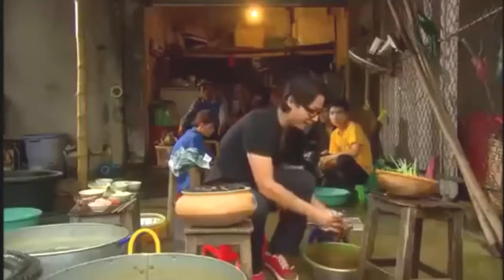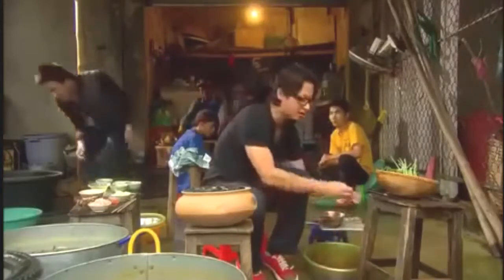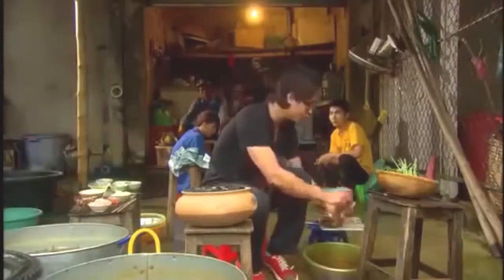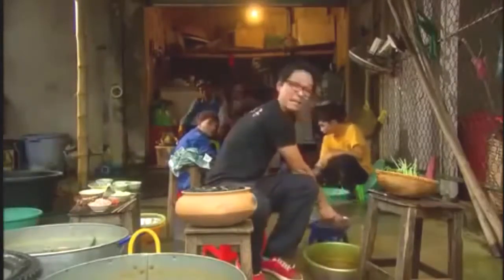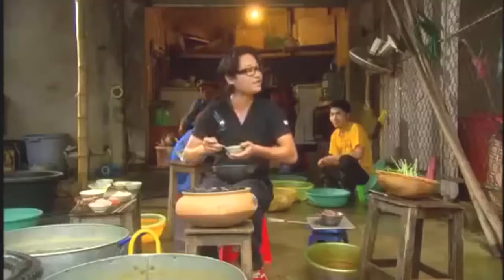Okay, so I've chopped up my eel. I've cleaned all the blood off. But I've left the skin on because the skin has really, really great texture. So I'll just drain that while I make up my little marinade. Simple marinade. Sugar. Đường, phải không?